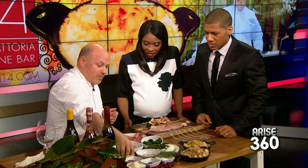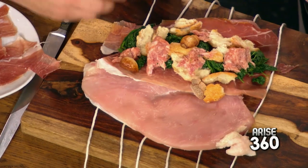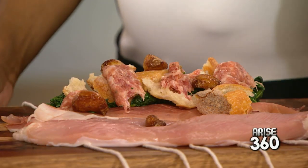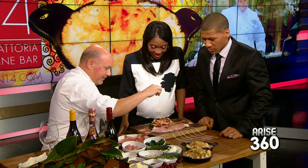There we go. Then we're gonna put some garlic. You can't go wrong with garlic. So we have some roasted cloves of garlic that we're gonna put in there. Slow roasted, caramelized, put some more of the sweet in there. You like it, right? This is good. There we go. So then of course, like everyone, a little bit of salt and pepper.